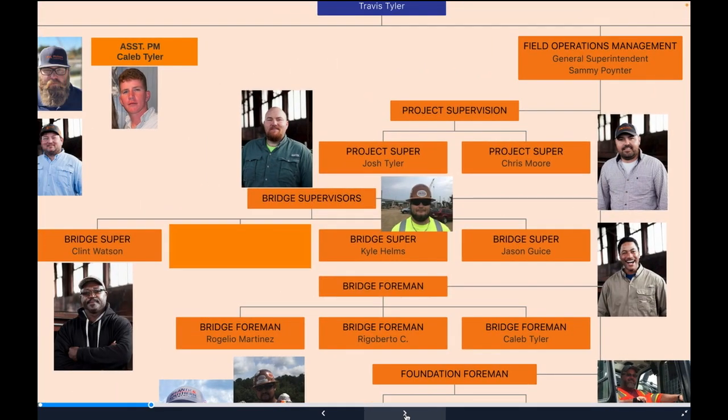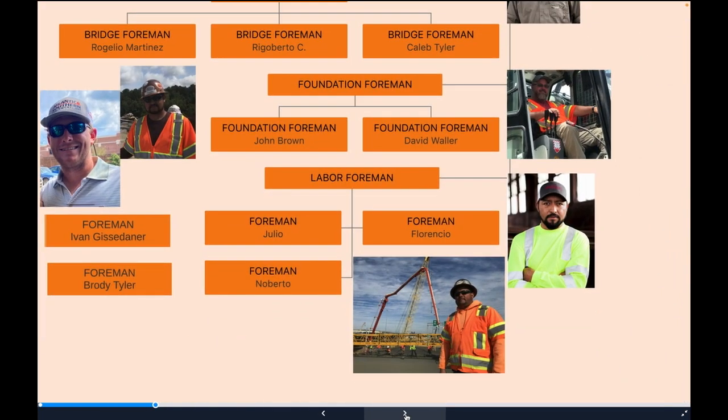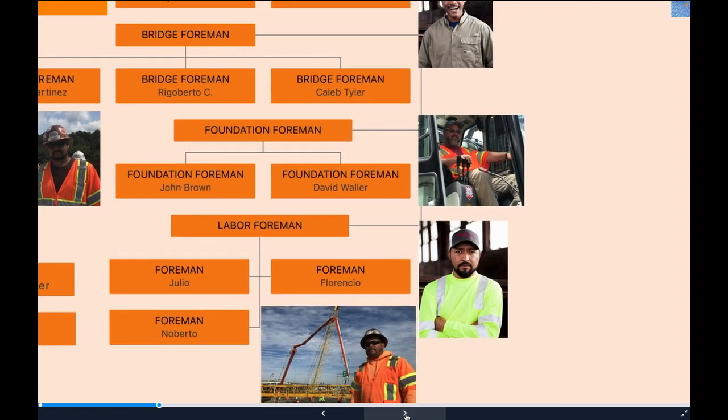Our boots on the ground in the field are our project supervision. We have people like Josh Tyler and Chris Moore, Kyle Helms, Jason Geis, Clint Watson. Some of our bridge foremen are Rogelio Martinez, Ivan Gissendanner, David Waller, Florencio, and Norberto.